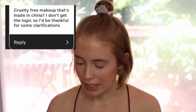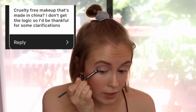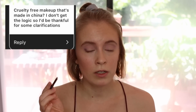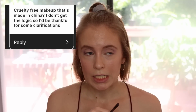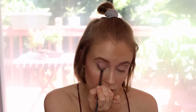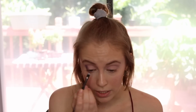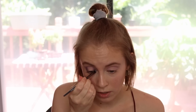Cruelty-free makeup that's made in China. I don't get the logic, so I'd be thankful for some clarifications. What makes a brand not cruelty-free? Well, one thing that makes a brand not cruelty-free is selling in China. But a brand can manufacture in China but not actually sell there. That is how a brand can remain cruelty-free even if they do manufacture in China. Now, whether or not you want to purchase from brands that are made in China is up to you, and I guess that's a separate issue entirely, but that's not related to animal testing.